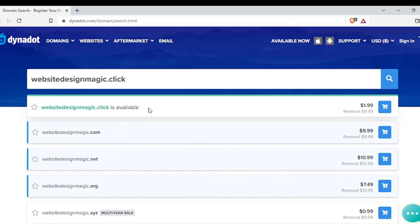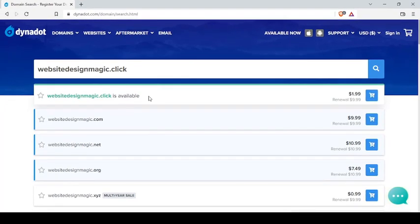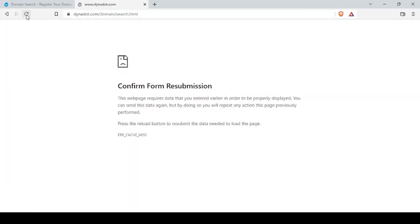Now, if the name is not available, it means that you have to repeat your search. For instance, let me duplicate this tab, and let me do another search.